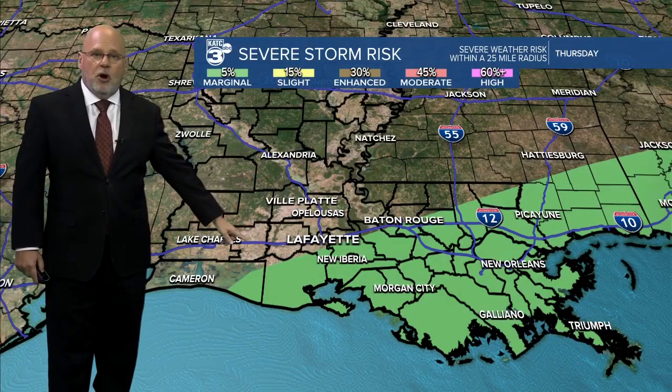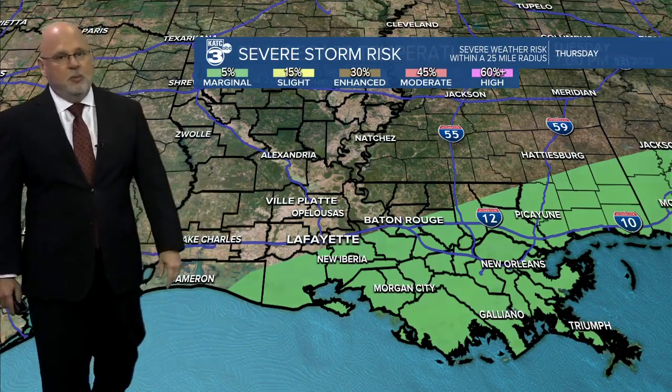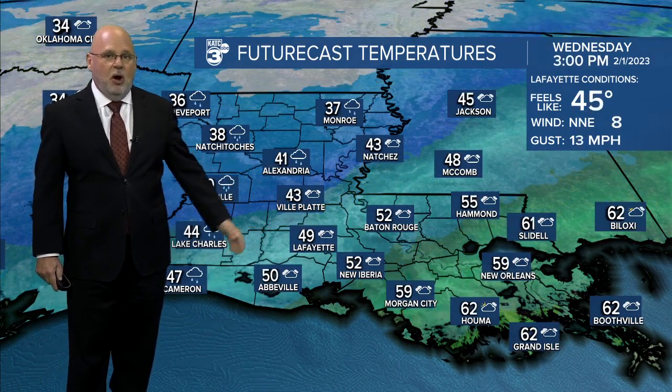Severe weather threat for Acadiana going into Thursday. Low-end threat. We're not going to play this up too much. I don't think we're going to see much, but maybe southeast Louisiana. Temperatures tonight, lower 40s. Could see upper 30s in northern portions of the area. And then tomorrow, we stay mostly in the 40s to lower 50s.